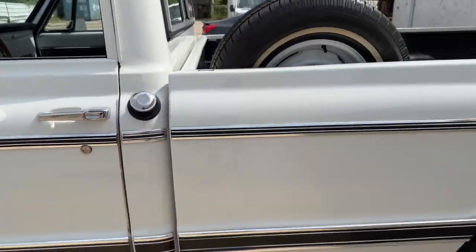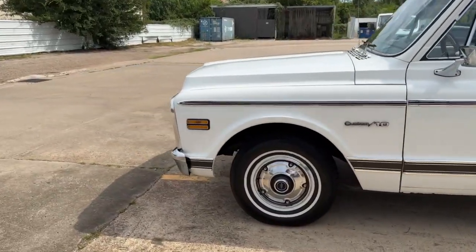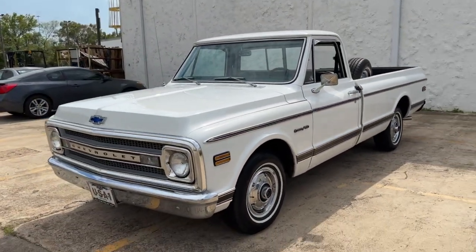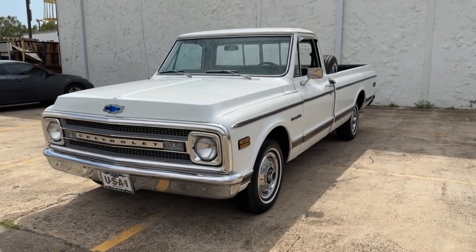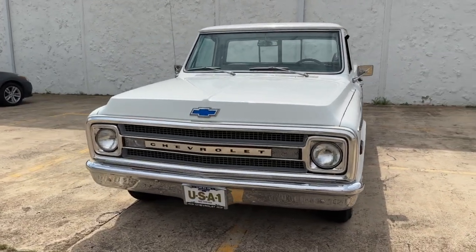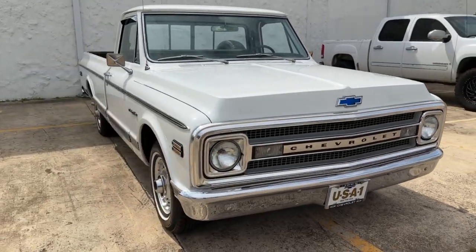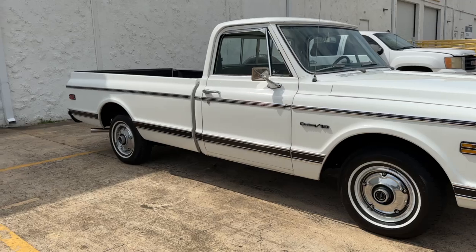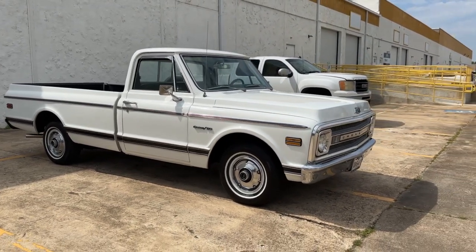It's a cool truck. Drives real smooth. Power disc brakes. That's factory. Nice and quiet. Pretty soft ride actually. I got on the highway earlier today and it cruises really nice. Straight as an arrow. You can let go of the steering wheel and it is dead straight. So nice truck for any car show, parade, take it out to your farm.